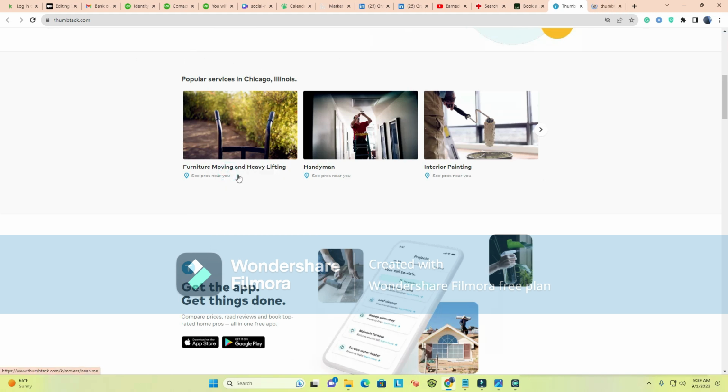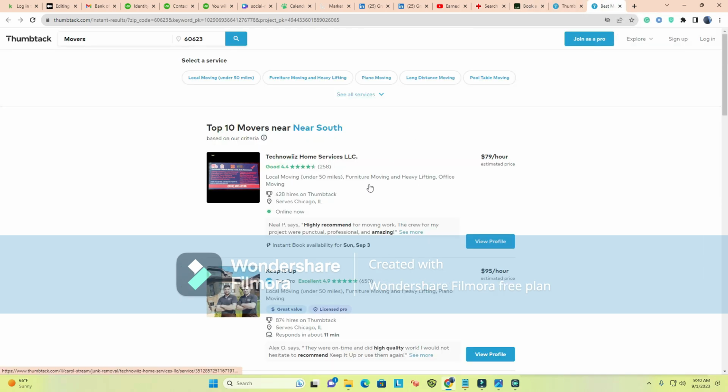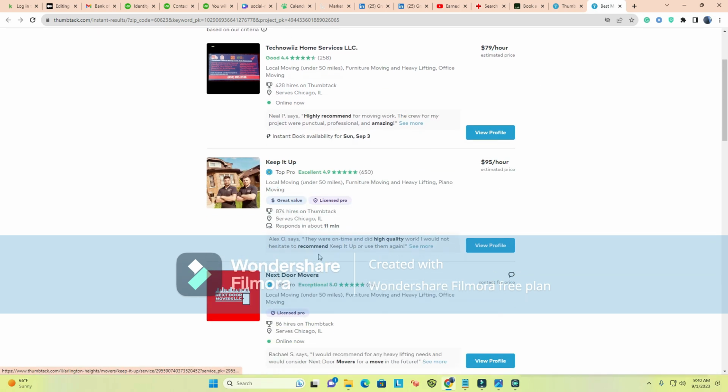So for example, I applied to be a furniture moving and heavy lifting person, because I can help move appliances, furniture, boxes. I also have a dolly and setup, so I took it on myself to provide that. So you can set your hours here. This is an example of movers. We see people right here. One has set themselves for $79 an hour. Okay, the local moving. You can put your radius on where you want to serve, put your booking availability, set your price. So these are the top movers in the Chicago area.